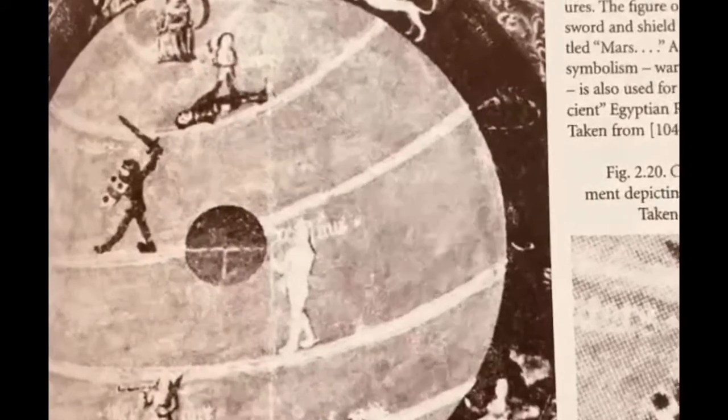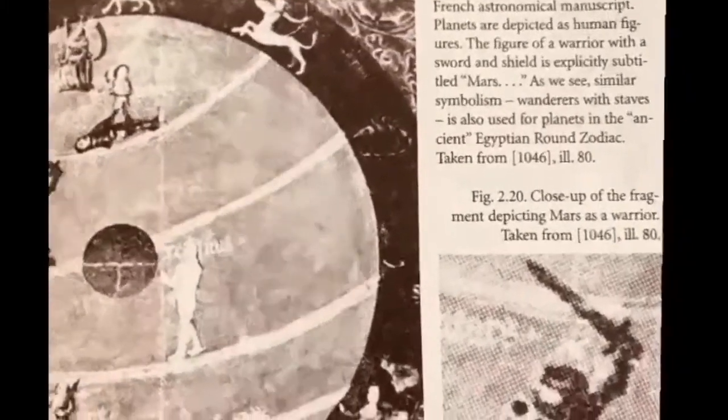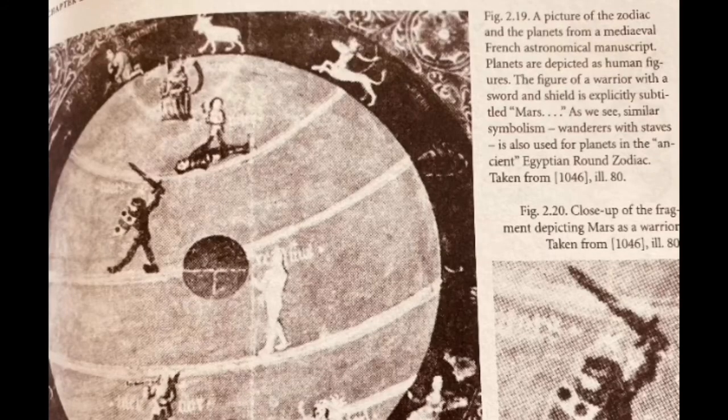Figures 2.19 and 2.20. Figure 2.19, a picture of the zodiac and the planets from a medieval French astronomical manuscript. Planets are depicted as human figures. The figure of a warrior with a sword and shield is explicitly subtitled Mars. As we see, similar symbolism, wanderers with staves, is also used for planets in the ancient Egyptian round zodiac. Figure 2.20, close up of the fragment depicting Mars as a warrior.